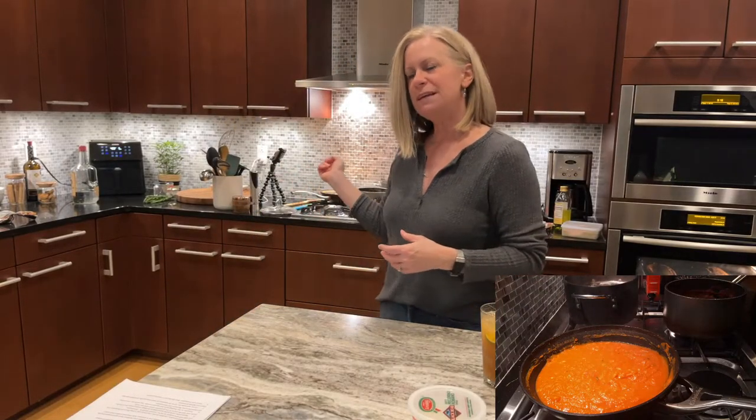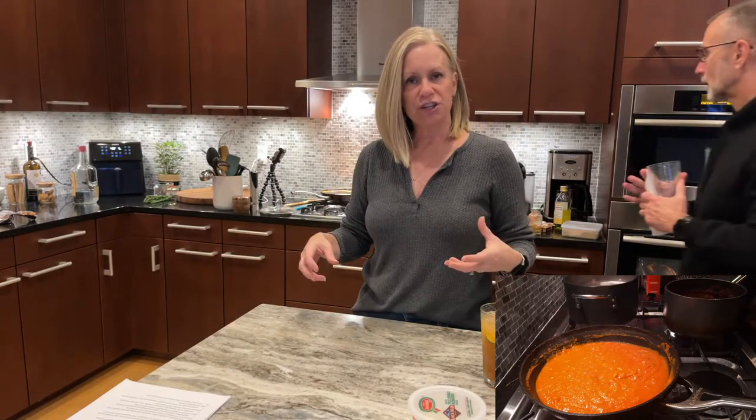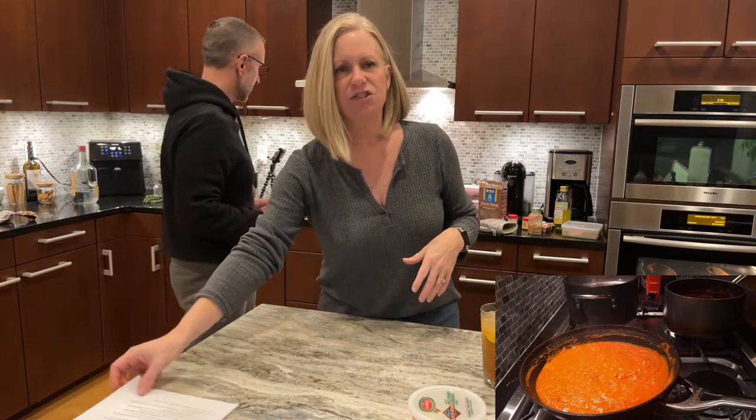One thing that would be nice on here, if you wanted to embellish this, is add a little bit of breadcrumbs also, in addition to the cheese. I'm not going to do that today. The recipe doesn't call for it, but that's always good to get that crunchy texture at the top. But this is just such a yummy, delicious pasta.